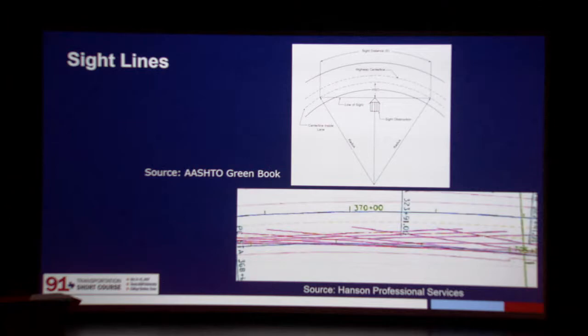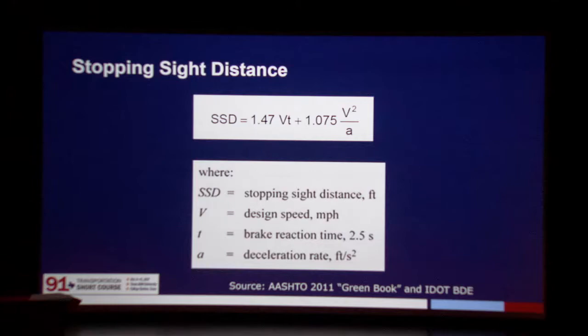So here's the formula we use for stopping sight distance for a level grade. This is right out of the Green Book. This is the same equation that's used to develop the stopping sight distance tables in the Texas Roadway Design Manual. So if we look at this equation, what are the components that could be the most highly influenced by the autonomous vehicle? Well, there's a couple in this one.